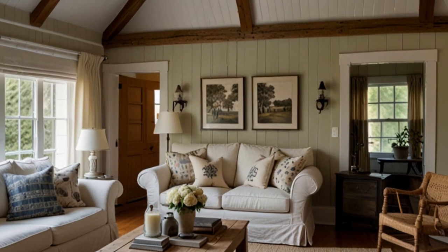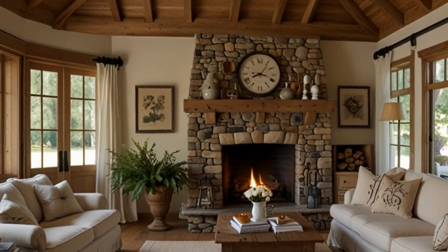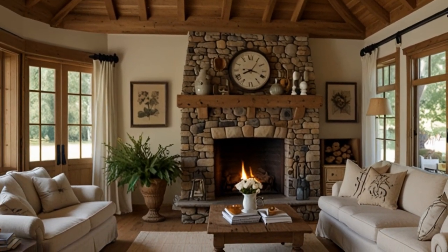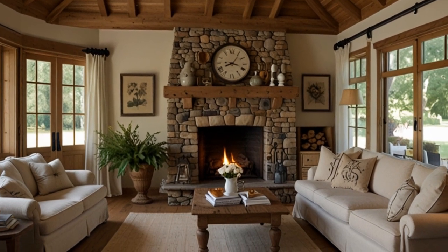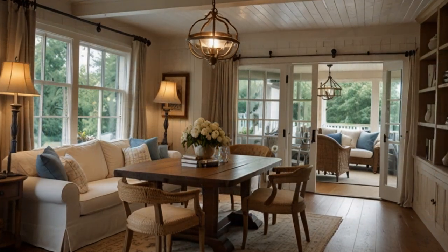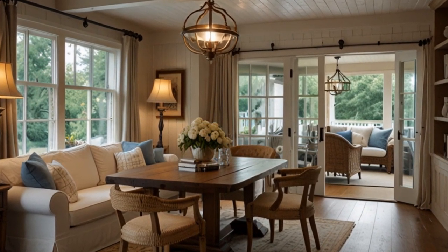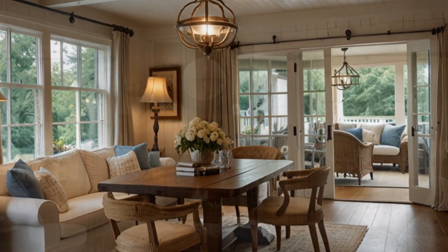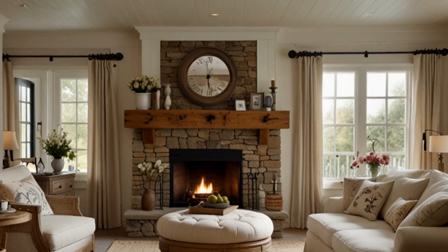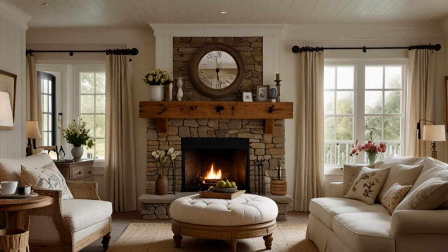Soft and inviting color palettes. Color plays a vital role in achieving the cottage look. Light, muted shades dominate the palette, creating a sense of airiness and tranquility. Popular colors include soft whites and creams, pastel pinks, blues, and greens, warm beiges and grays, and occasional floral or gingham patterns. These colors help reflect natural light and create an open, cheerful atmosphere, even in smaller rooms.